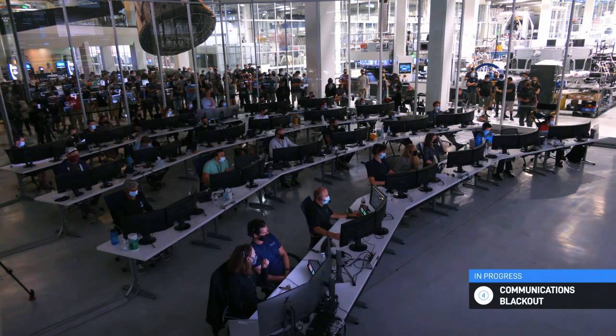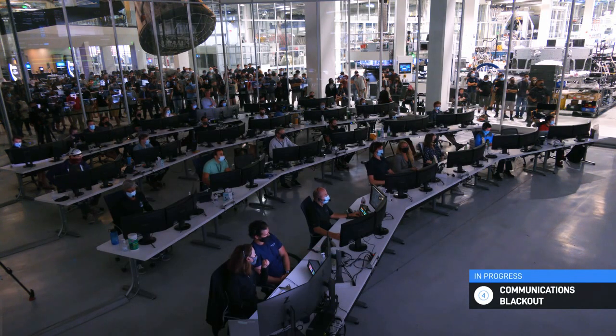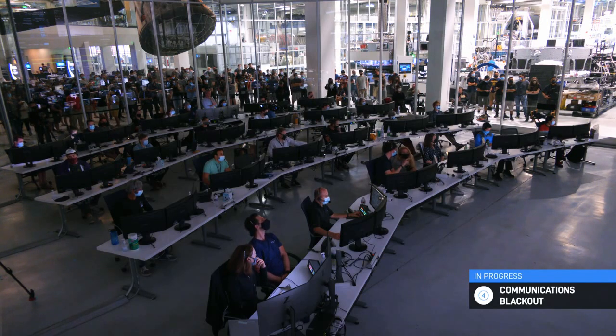Shortly after that, we'll deploy our main parachutes. There's 4 of them. Those are larger, circular, orange and white chutes, and their job is to slow the vehicle down from 120 miles an hour to about 15 miles an hour, and then we'll make splashdown off the coast of Florida in the Atlantic Ocean.